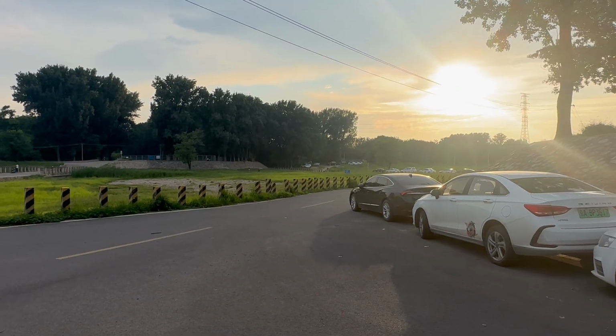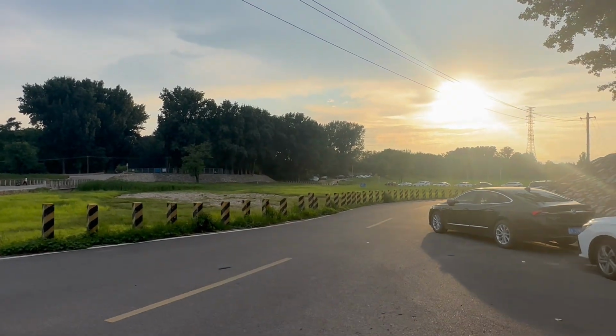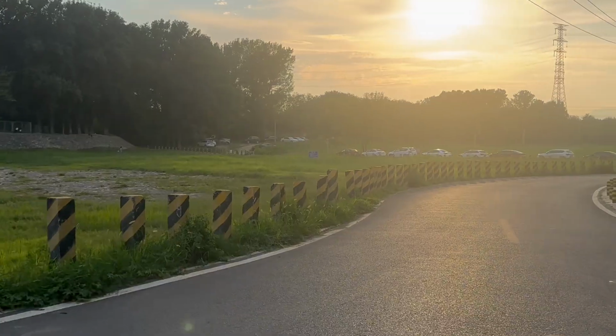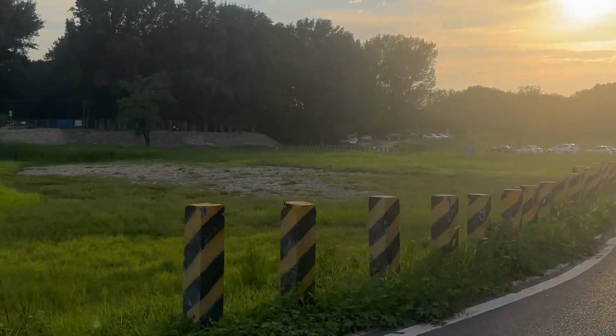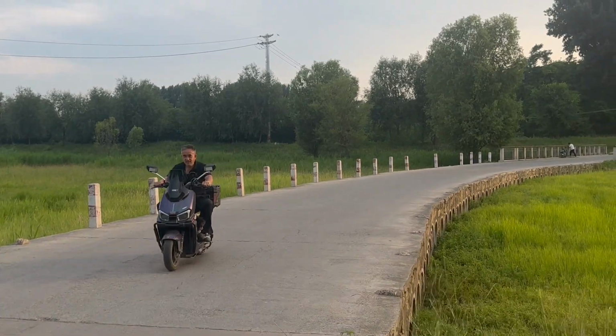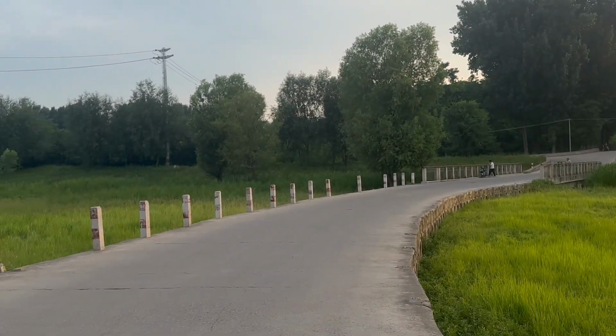This river used to be much wider, but it has also been dry for a long time. The guardrails here are in terrible condition. One side is completely gone. Maybe it was hit by a car at some point. The pillars on the other side are also badly damaged.